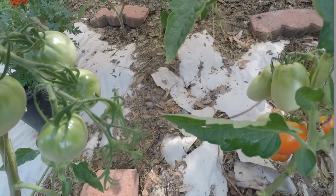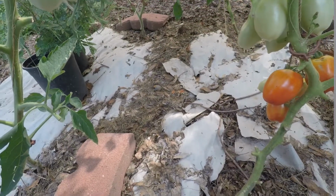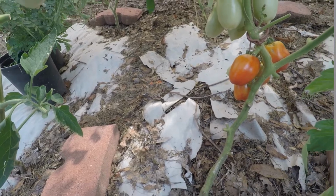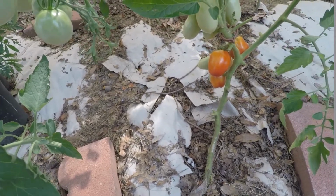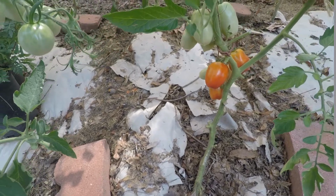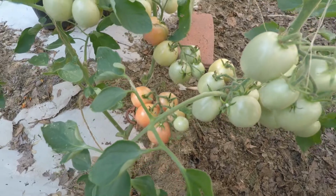I don't know if it was an opossum, a raccoon, some sort of an omnivore that came in and helped themselves to my first ripe tomato. So hopefully they enjoyed it and hopefully it was tasty, but I haven't really had a chance yet to taste what's happening here. The only other tomato plant that's beginning to show signs of ripe fruit is this one.